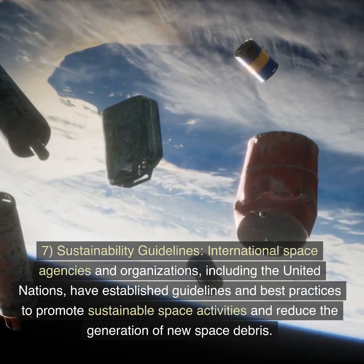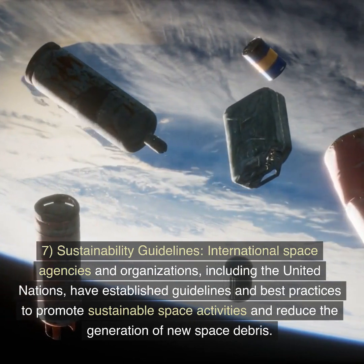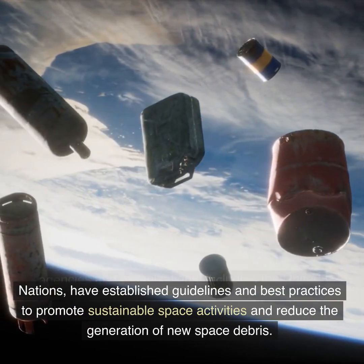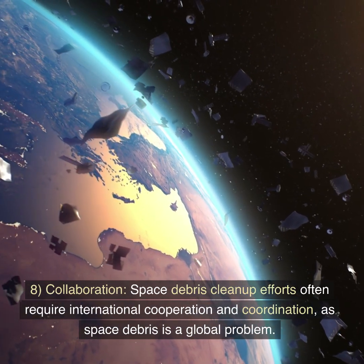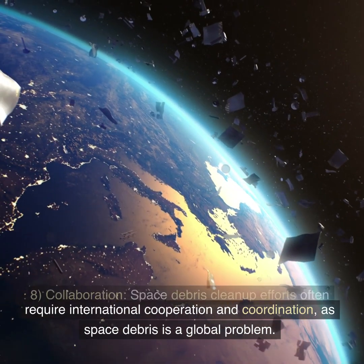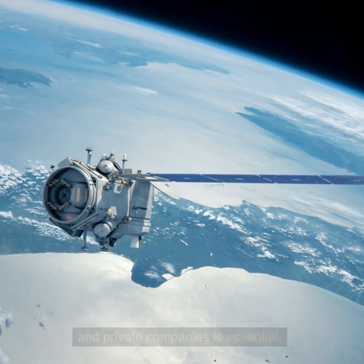7. Sustainability guidelines. International space agencies and organizations, including the United Nations, have established guidelines and best practices to promote sustainable space activities and reduce the generation of new space debris. 8. Collaboration. Space debris cleanup efforts often require international cooperation and coordination, as space debris is a global problem. Collaboration among space agencies, governments, and private companies is essential.